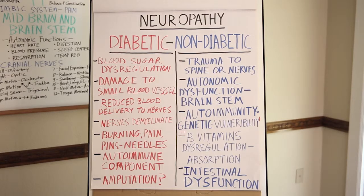And if you are genetically vulnerable to a nerve condition and you become autoimmune, meaning your antibodies are very high in population, they can attack the nerves and cause them to demyelinate in a similar way that sugar can. Non-diabetic neuropathy can also be caused by B vitamin dysregulation or absorption, the most common one being pernicious anemia or vitamin B12 deficiency. And non-diabetic neuropathy can ultimately be involved with intestinal dysfunction as well.